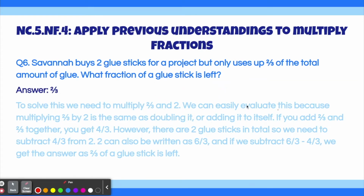We can easily evaluate this because multiplying 2/3 by 2 is the same as doubling it or adding it to itself. If you add 2/3 and 2/3 together, you get 4/3. However, there are 2 glue sticks in total, so we need to subtract 4/3 from 2. 2 can also be written as 6/3, and if we subtract 6/3 minus 4/3, we get the answer as 2/3. So there are 2/3 of a glue stick left.